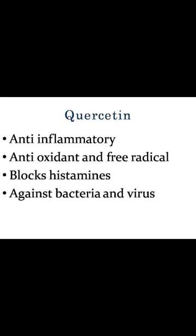Quercetin is a natural antihistamine blocker. This means that it's a natural way to deal with allergies. It's antibacterial and antiviral.